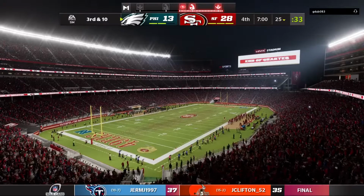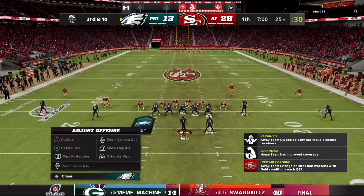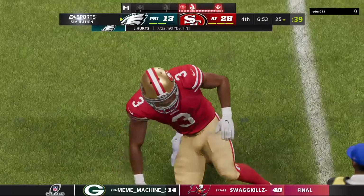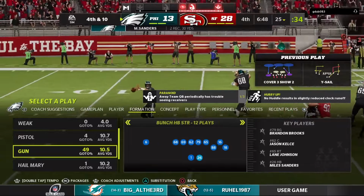Eagles on 3rd down, lacking much success, just 2 for 7 to this point. This is 3rd and 10. Throwing from the gun, it's Hurts. That swung out wide to Sanders. And he'll maybe get back to the line of scrimmage, but no more than that. He'll wind up being stopped for no gain, and it'll lead to a 4th down.